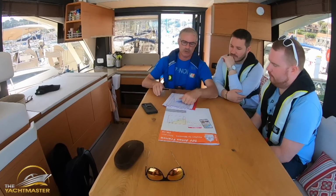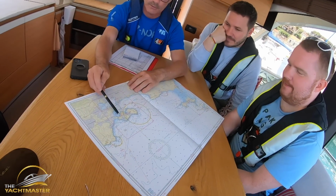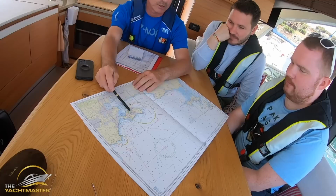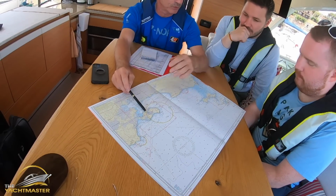I'll show you the navigation plan. What we are going to do is go out of the port, go in here, make a turn, and then dock again, just to exercise maneuvering also for your side.